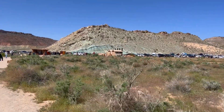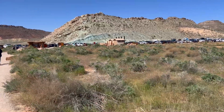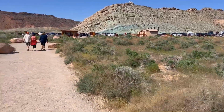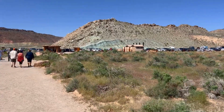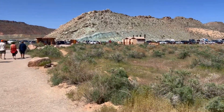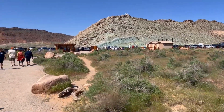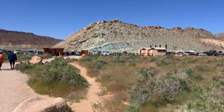Here's more of that turquoise rock out there. Seen that in a few places here in the Moab area. I'd never seen that color natural before in the ground. If I saw something like that, I would have thought it had some kind of chemical in it. Stuff you use to clean out your black tanks or something like that.